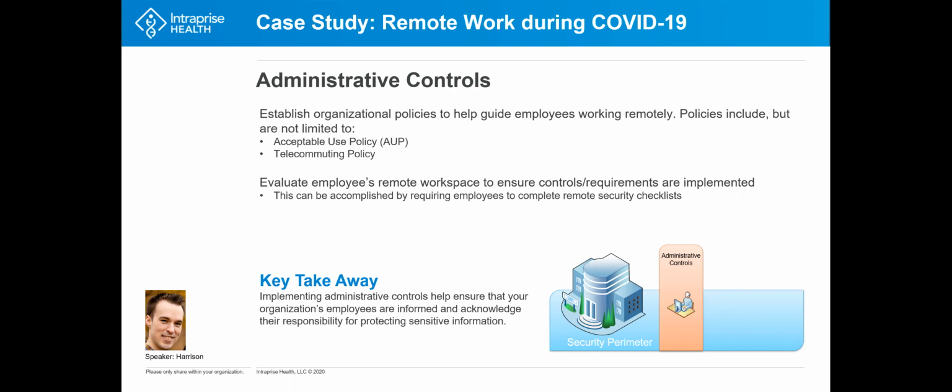Another example of a policy which could be implemented is a telecommuting policy. The intent of this policy is to address the related security considerations to provide an acceptable level of risk for data as it's transmitted into and out of private networks via remote access connections. Security standards for remote access must be implemented in order to maintain the confidentiality, integrity, and availability of such resources.